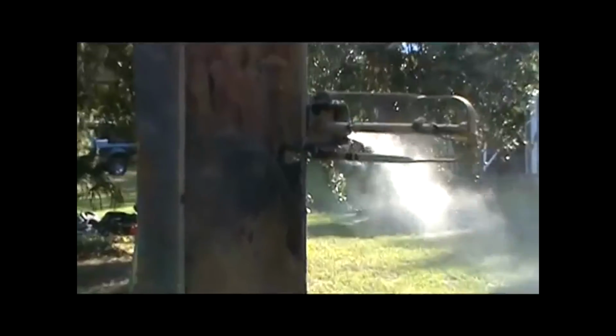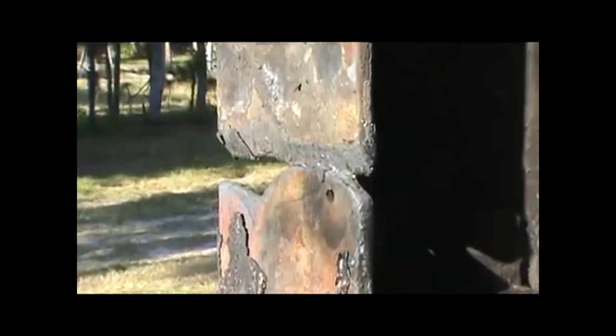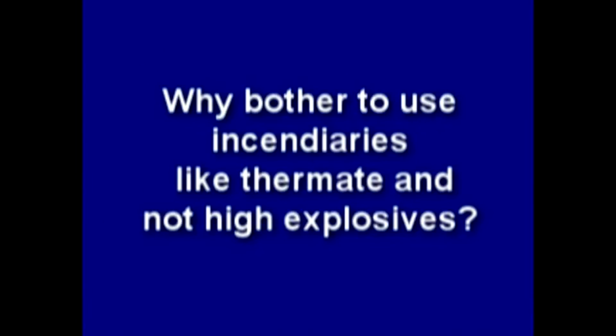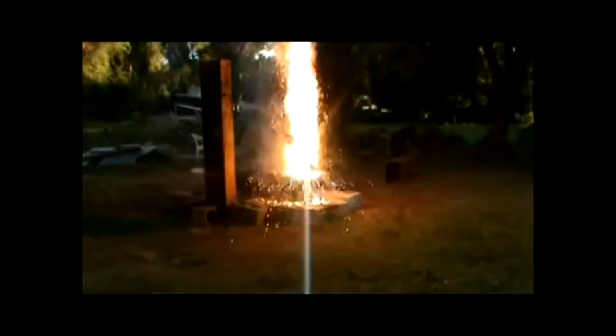It appears that not only can thermate melt steel, but it can also cut vertical columns. So why bother to use incendiaries like thermate and not high explosives? I think it's all about keeping things quiet before the main event. Using thermate may take longer to weaken such large columns in the towers, which may be why we see the molten steel several minutes before its final destruction.